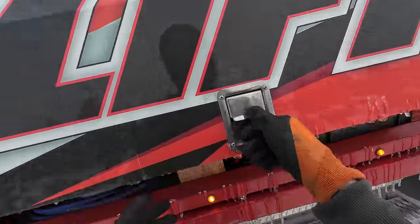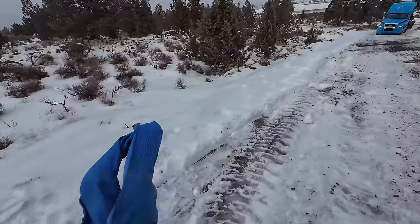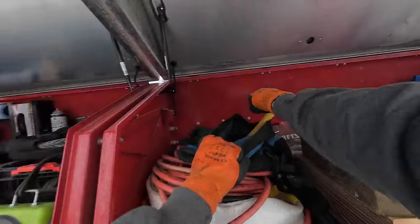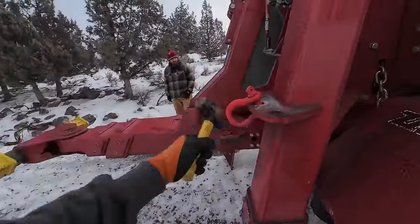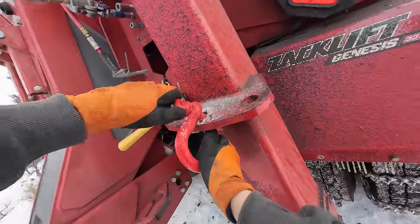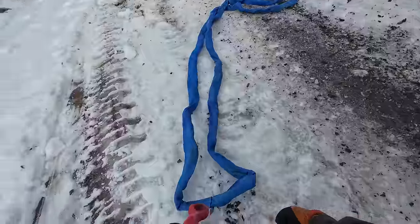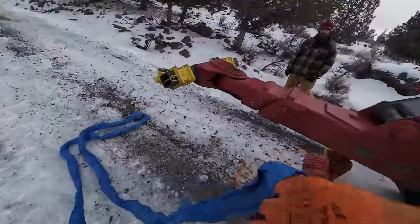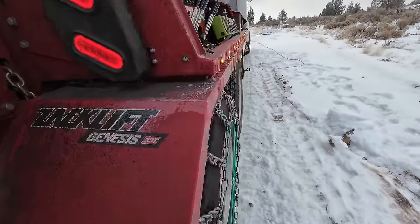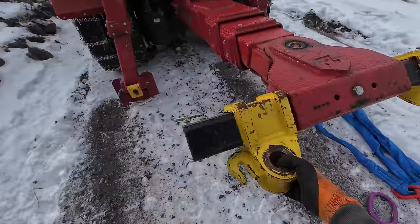Okay, we're gonna need this frozen sling, a couple shackles, and a master link. Frozen. Pretty bad. The soft sling, it's not soft anymore. Look at all this, it's frozen together.